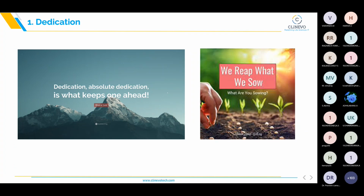If you are not dedicated, if you are so easy with your current studies or your current trainings, anything, then absolutely that is what you are going to get back. It is going to give you that easy only. If you are dedicated, then you are going to get something which is going to be so interesting to you, which will motivate you. So keep that in mind. Whatever you do, be dedicated. If you're not dedicated, don't do that. If you don't like it, then don't do that.